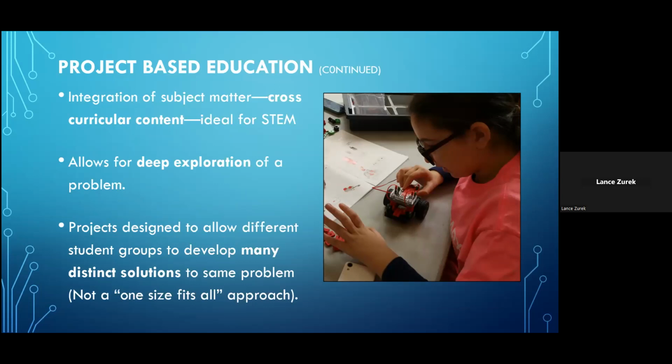Now, the projects presented in each unit are also designed so that if you have several groups working on the same project, you should see variations in the types of prototypes and solutions that each of these groups comes up with. And this could, of course, be because of differences in creativity or differences in the research or approaches taken by each group. But in any case, what this does is it allows students to see firsthand that problems can have many different answers to them, and that often there's not only one right answer.